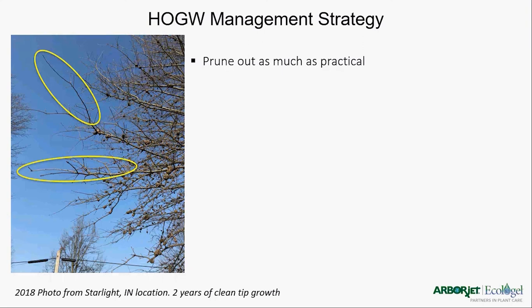The management strategy for horned oak gall is to prune out as much as practical. It's not really targeting any specific percentage of infested branches, but just prune the tree. You know, just prune it regularly. That way, whenever you treat it, the pesticide is going to be that much more concentrated in the biomass of that tree.